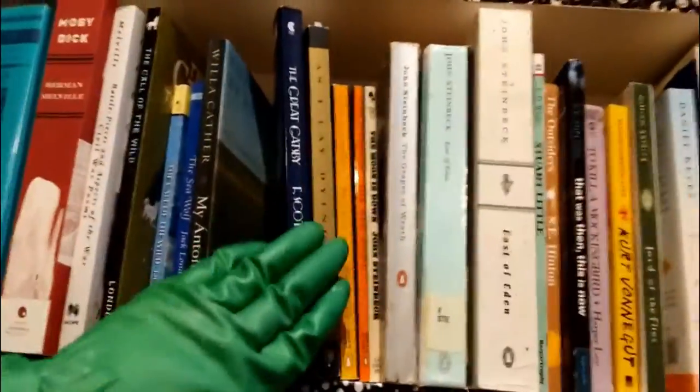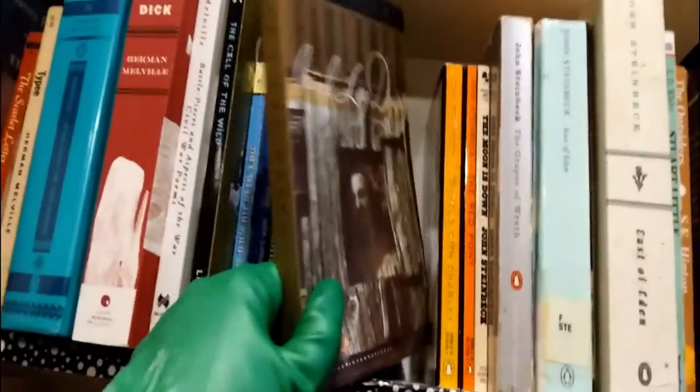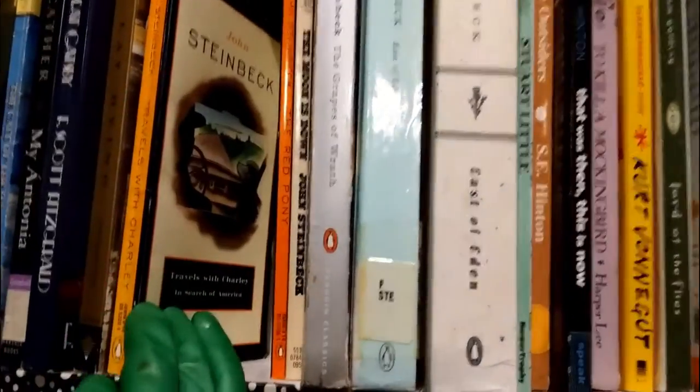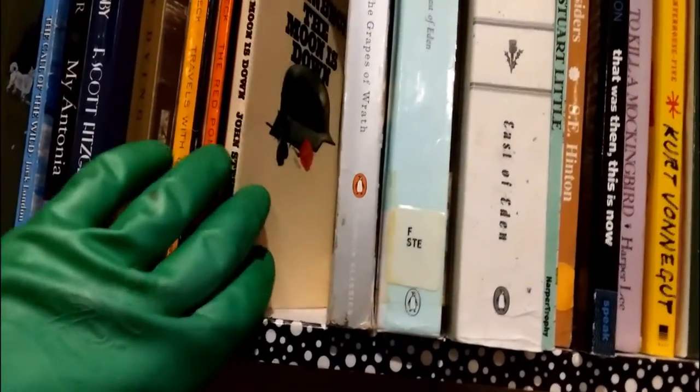F. Scott Fitzgerald's The Great Gatsby, As I Lay Dying, which I find myself reading whenever somebody close is dying. Then Steinbeck, who I'm a big fan of, probably my favorite American author in terms of classics. Oh my gosh, confirmed communists because of Grapes of Wrath, right? Travels with Charley, Red Pony, The Moon Is Down.